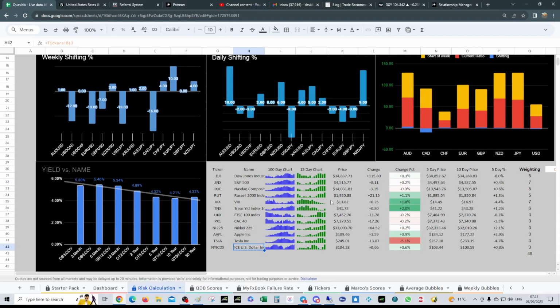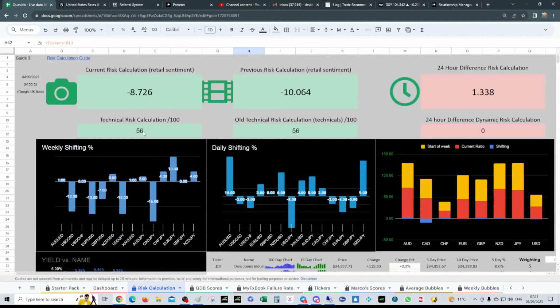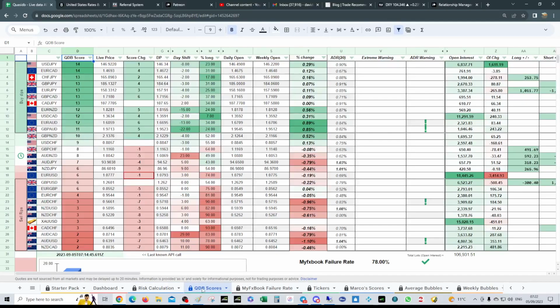Okay, and obviously we had Labor Day yesterday, so this is old data, and we're going to see a change at the New York Open, and we're going to have a big change on the technical risk calc. That's probably going to fluctuate quite a lot at the New York Open, and we'll have to wait and see how we go. But for me, I want it to dump in order for me to buy. I'm not going to buy now. I've got a plan. The strategy is that I'm going to wait for this to get nice and low, then I'm going to go long. So that's my plan, and it can be your plan as well.